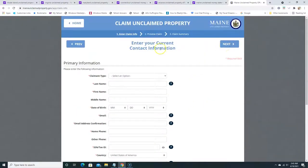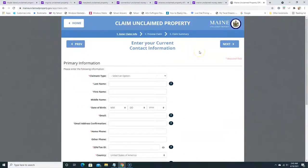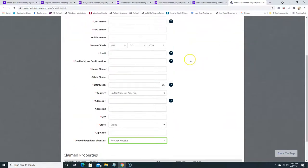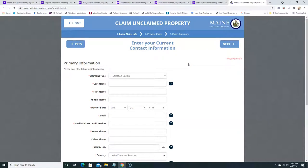I hit next. It's a three-step process. Hit next. You're going to have a chance to review this information. Once you review the information, you hit next and file the claim. And within 14 days, you should receive the funds. So again, that's how easy it is to file an unclaimed property claim with the state of Maine.